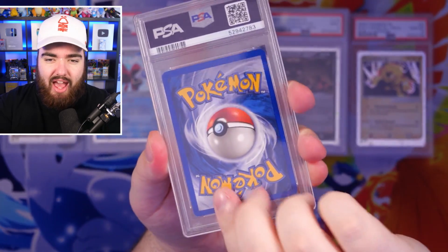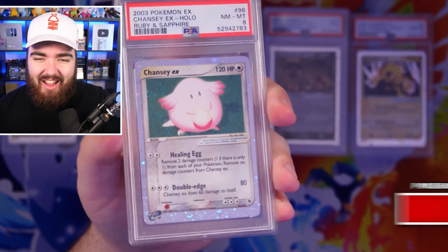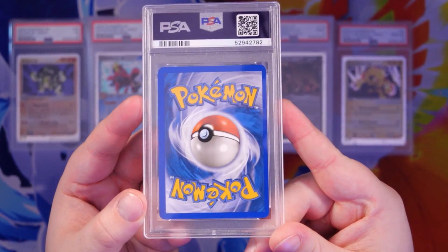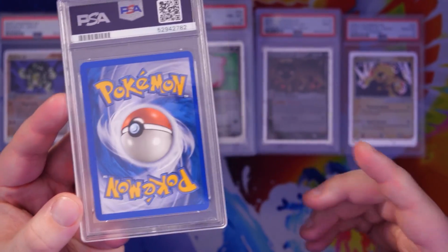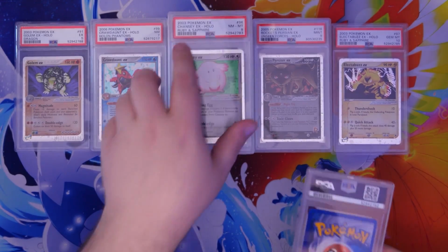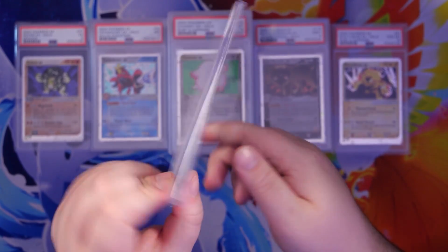But anyway, let's see. We have another Chansey EX, this time in Near Mint to Mint 8. We got 2 Chanseys. I like Chansey. Chansey's a great Pokemon. Next card, we have, okay, Laura seems to put the centering cards together. Are these in order? They are, in a certain number, these are in order. That one's not though.